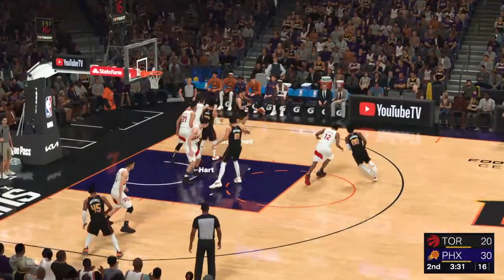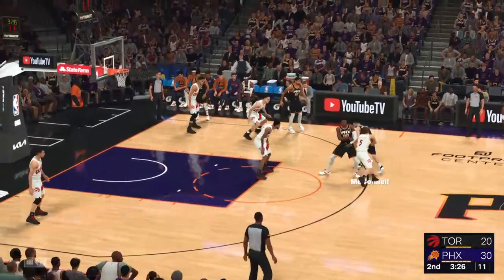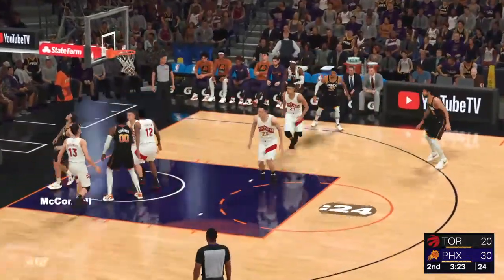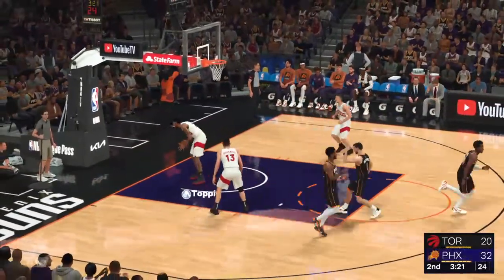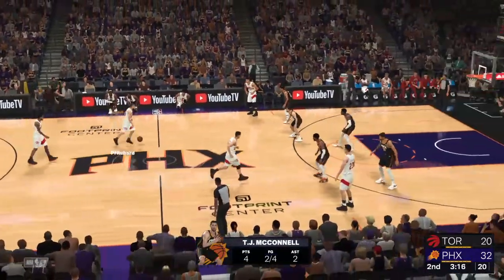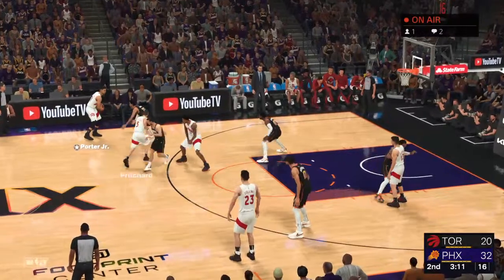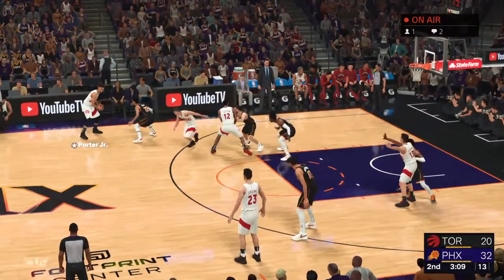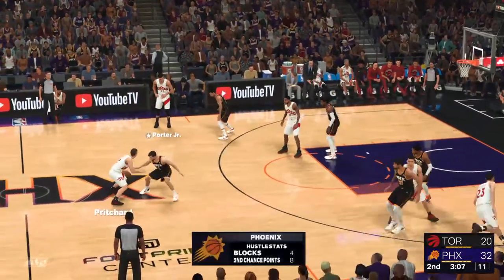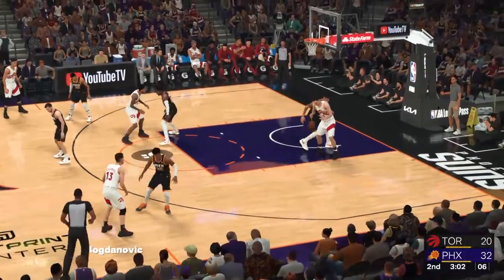Porter against Hart. McConnell scanning the floor, and he banks in the layup. McConnell's got the lead up to 12 now for the Suns. And a moment here to take a look at some hustle stats for the Suns. Well, it's tough to score when you're getting stuffed on every attempt. Great job getting the hands up so far, making life difficult on shooters.